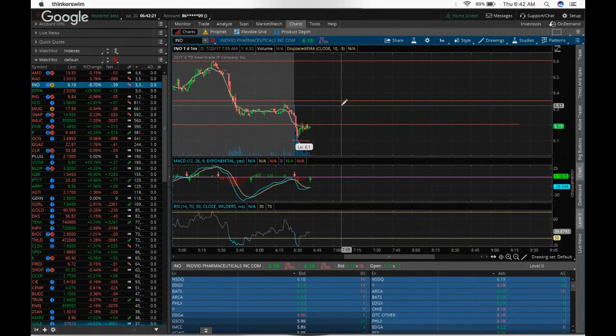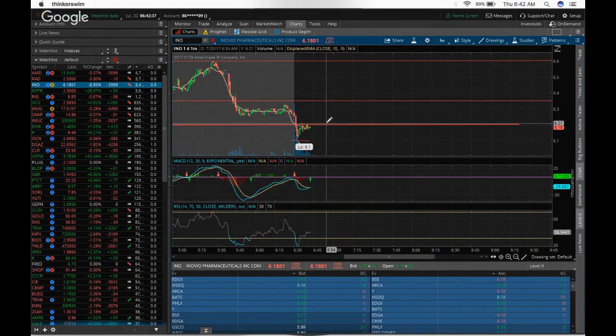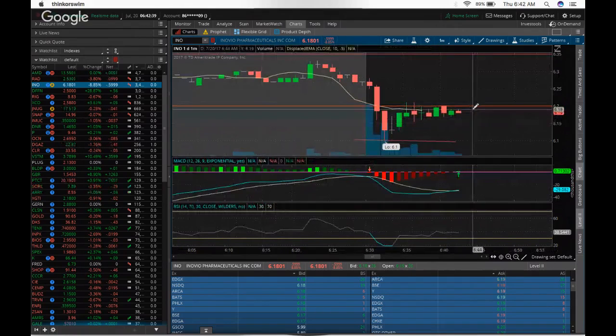Again, this is not a penny stock. It's a $6.18 stock, so not necessarily even labeled as a completely low cap stock. But, oh man. Right now, it's kind of just hesitating there.